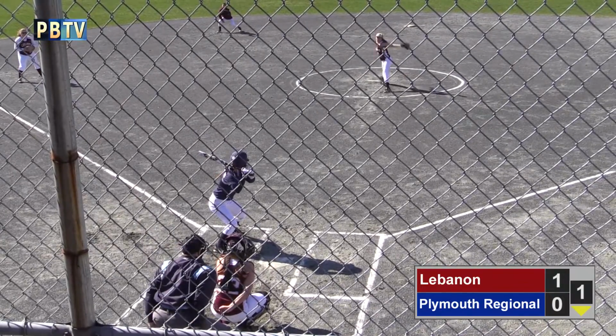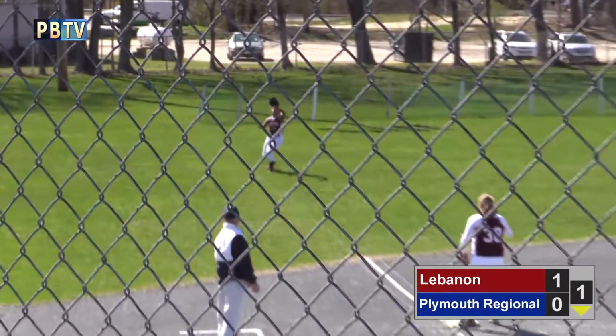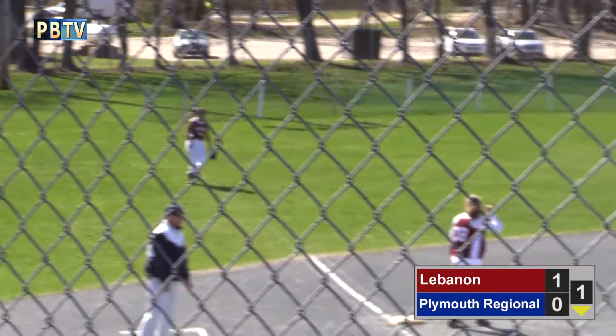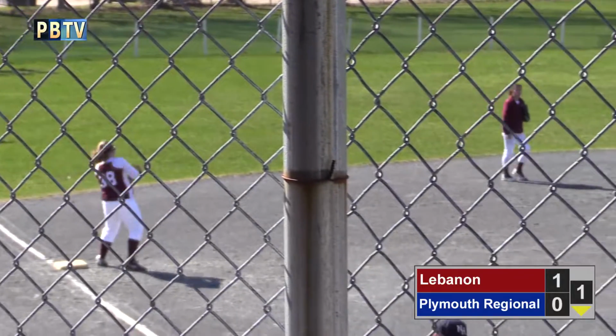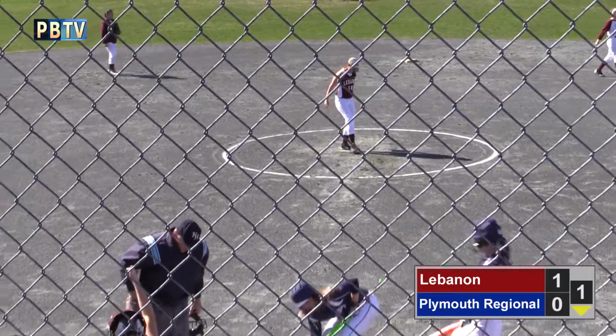So 2 strikes, 2 balls here after the foul. Hit high into left field. See if it can come down as a catch, and that'll be an out. That pitch looked a little bit on the foul line, but it does not matter as it is caught anyways.